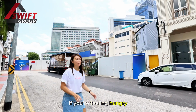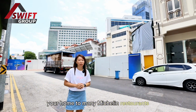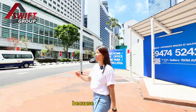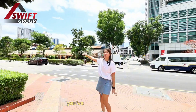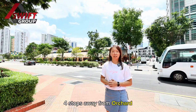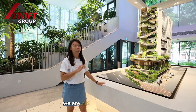If you're feeling hungry, just take a short walk. You're along Trust Street, home to many Michelin restaurants and watering holes, with 100 AM Mall right next to you. You're also spoiled for choice because on my right, we've got Maxwell Food Centre. And right opposite, you've got Maxwell MRT. It's on the Thomson East Line. We are 3 stops away from Great World City, 4 stops away from Orchard. Your shopping starts today.